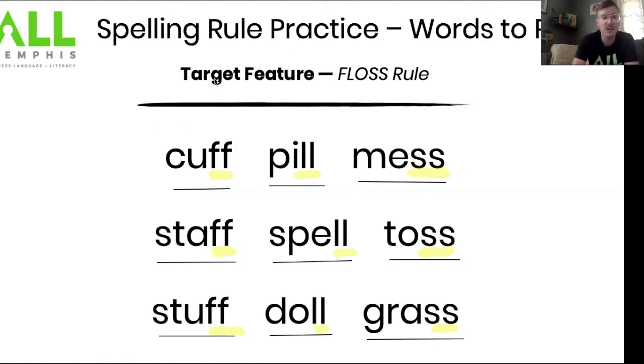Great, so the next thing that we're gonna do is box consonant blends. So I want us to look for anytime we have two consonants next to each other. Do we have any in the first row? I don't see any either. What about the second row? Very good. S and T are a consonant blend. What about in this word? Who can tell me what the blend is in this word? Very good. S and P are a consonant blend.